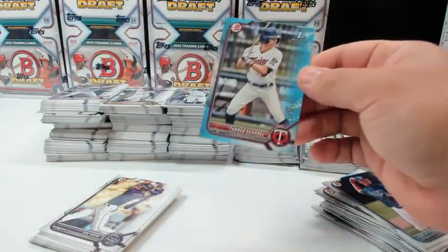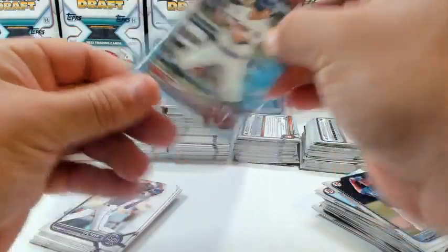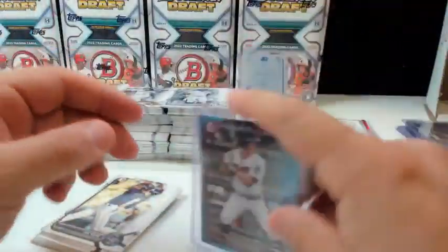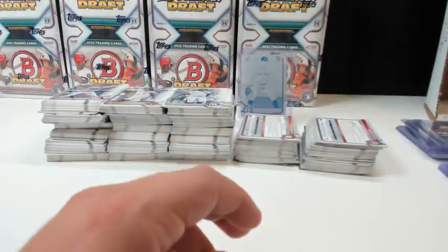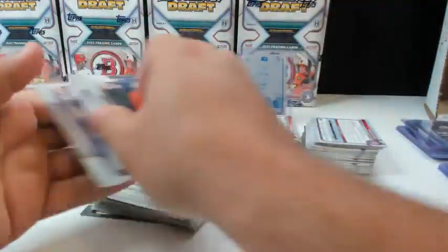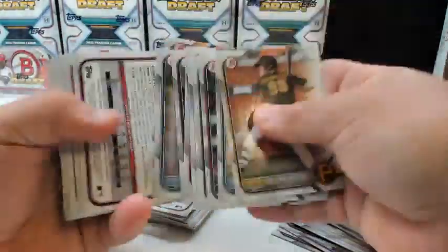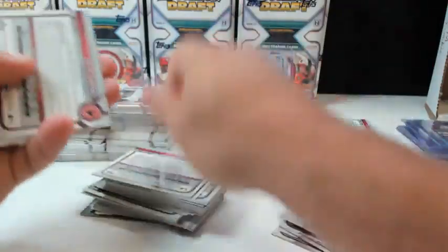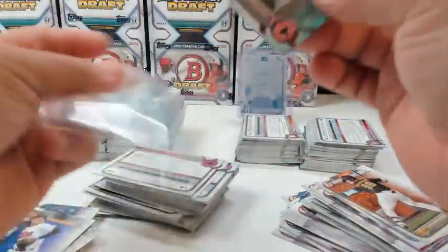Here we have Tanner Schobel to 499 for the Twins. Justin Campbell to 199 for the Guardians.